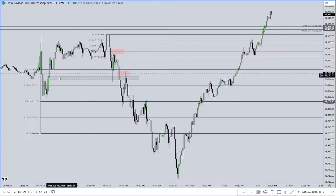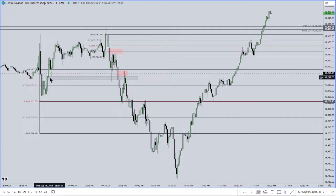For instance, I didn't take this trade, just for full disclosure. Let's say that I was seeing this at the time, and I want to take a trade and be a buyer. I'm going to use this candlestick here, the high. Why am I using that? Remember what I was talking about earlier? Look at the wick. It's overlapping inside the top end of that candlestick.